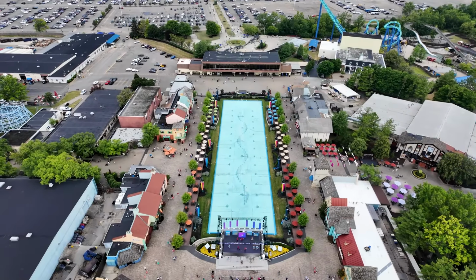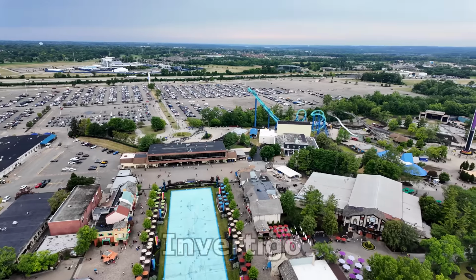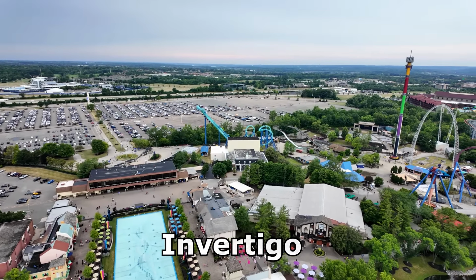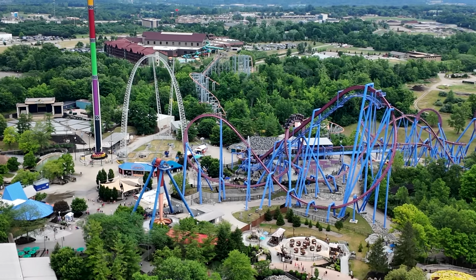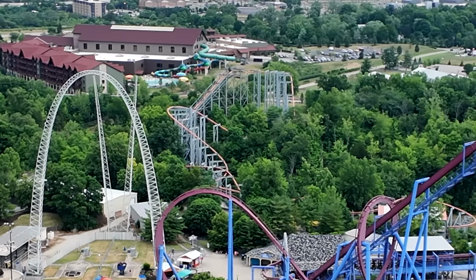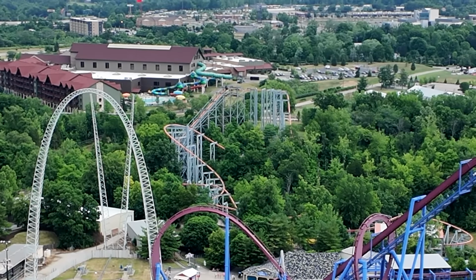And then finally, here's the front entrance with the big fountain and the parking lot. There is Invertigo over there. And I think we can see the Bat from here. I'll move over, you can see that. All right, off past Banshee there, you might be able to see an orange track with gray structure. That is the Bat. That's the one we rode earlier. Very short and not nearly as good as Iron Dragon at Cedar Point.